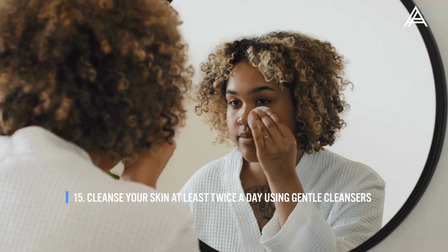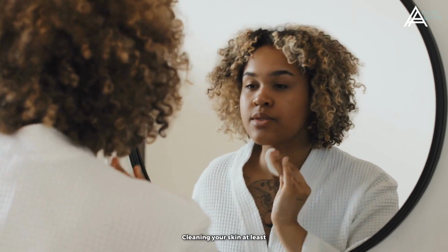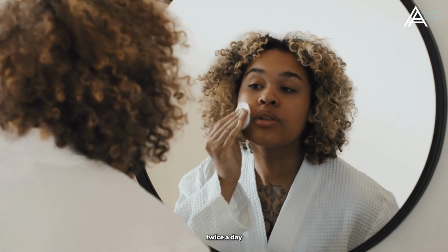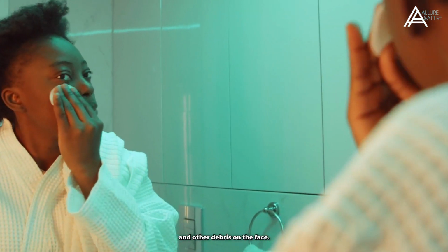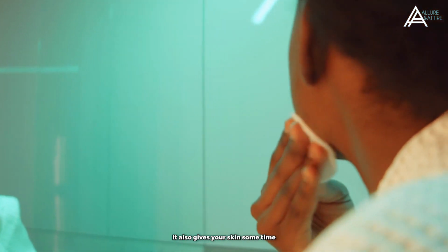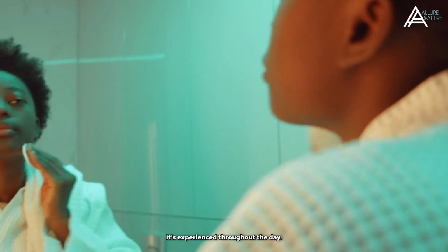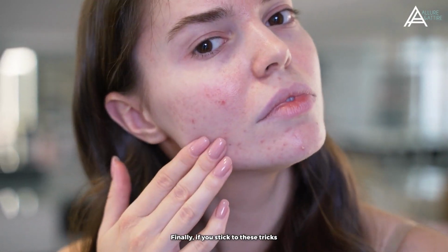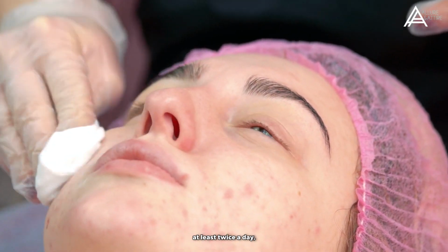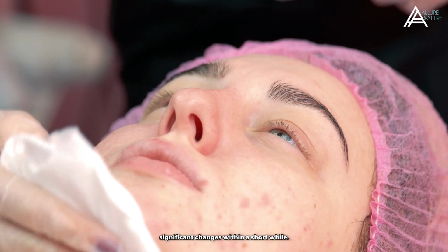15. Cleanse your skin at least twice a day using gentle cleansers. Cleaning your skin at least twice a day can reduce acne breakouts by removing dirt, excess oil, and other debris on the face. It also gives your skin some time to recover from all the damage it's experienced throughout the day. Finally, if you stick to these tricks and tips for your acne at least twice a day, you should start to notice significant changes within a short while.